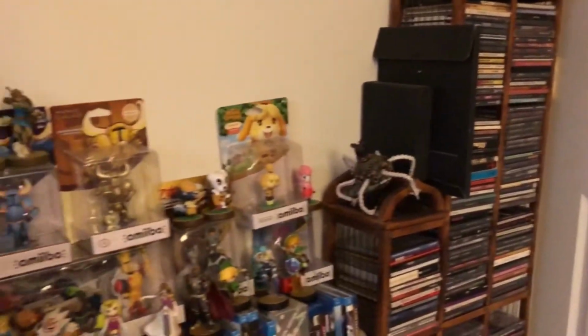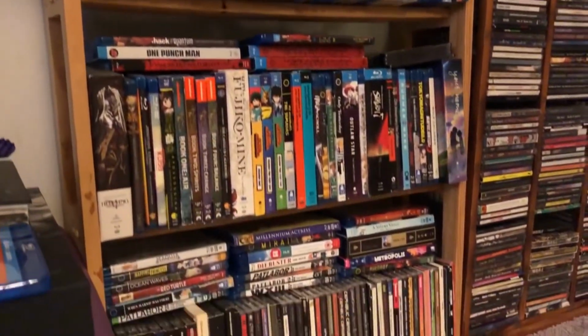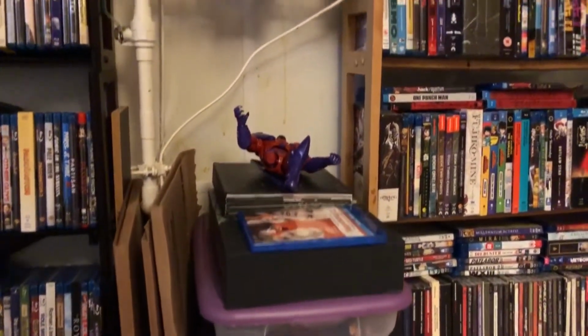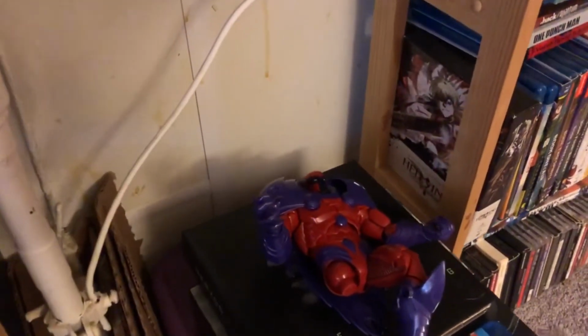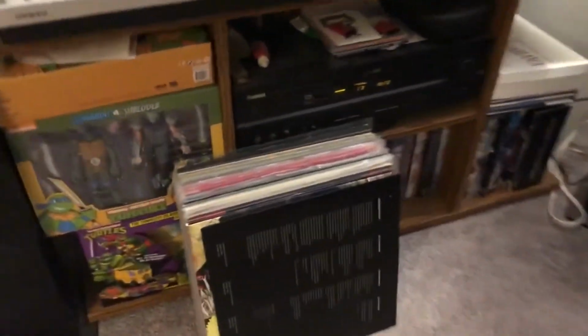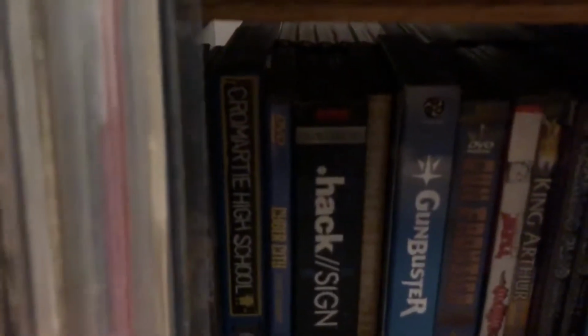More CDs, Amiibos, anime Blu-ray in here. Some boxes of Build-A-Figures, random pieces for Marvel Legends, waiting on a leg for him in the mail. Herzog set, and my Ingmar Bergman collection. And finally, back over here behind these records, I forgot to say, is all my regular DVD anime. It is two rows back there too. So, the importance that shelves will do one day.